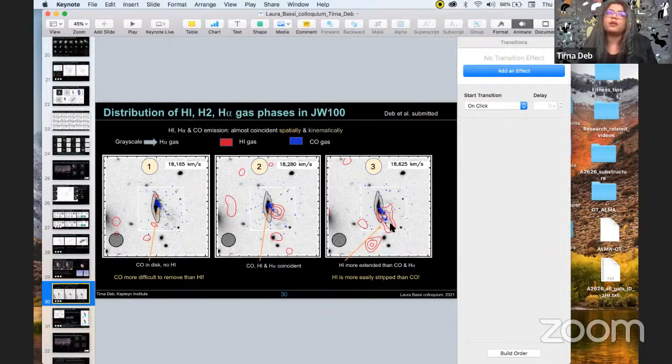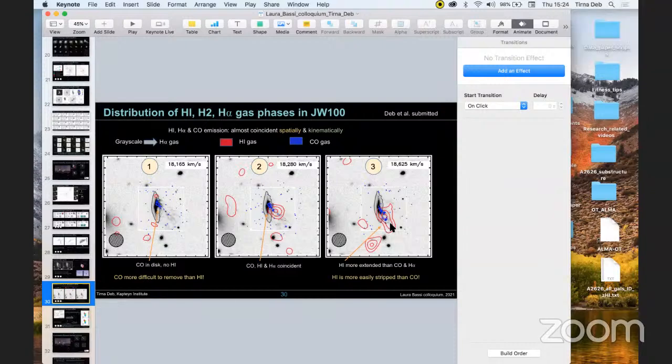And if the HI gas is converted into H2, it also forms stars. We have seen that there is enhanced H2 formation in the tail of the jellyfish galaxies from our GASP survey work by Moretti et al. So the jellyfish galaxies are in a very special case when they're falling into the cluster. Often there are in-situ star formations happening in the tails because the HI gas is getting converted into H2 and then that is converting into stars. Thank you. I hope I could answer your question.